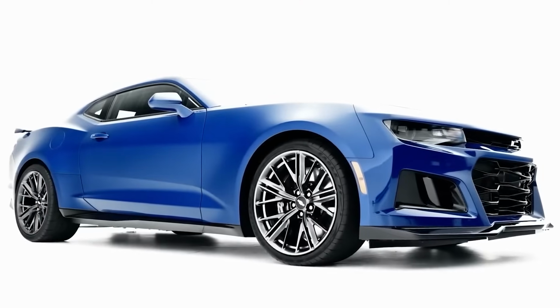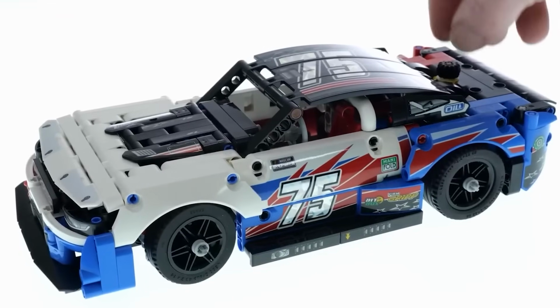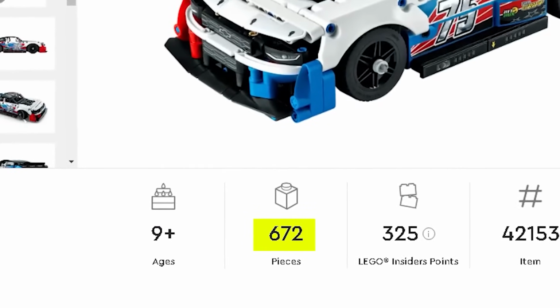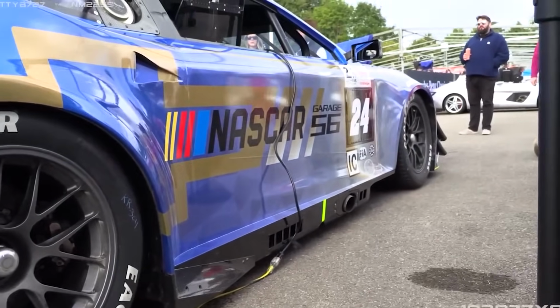It's inspired by a real NASCAR, the Chevrolet Camaro ZL1 to be exact. It has a real V8 engine, and the front wheels can actually turn just like in a real car. It has 672 pieces, and unlike just about everything else on this list, you can actually buy it on the LEGO website right now. NASCAR isn't the only sport LEGO has collabed with though.